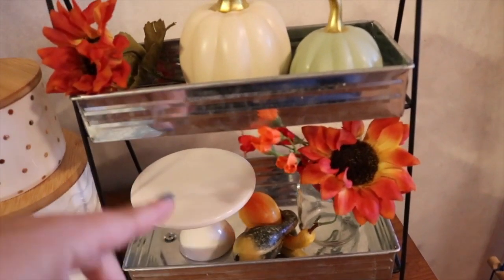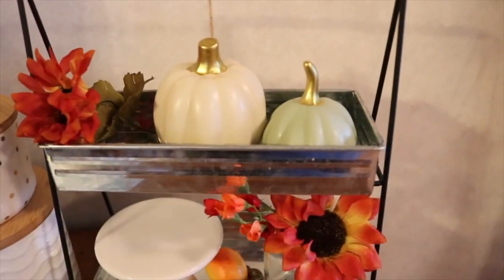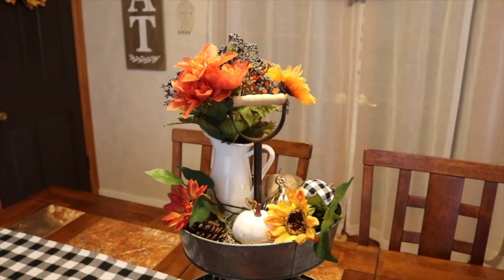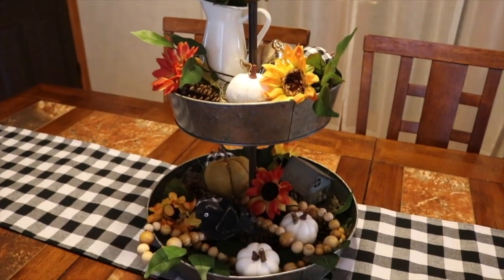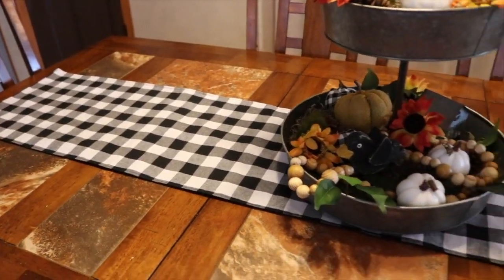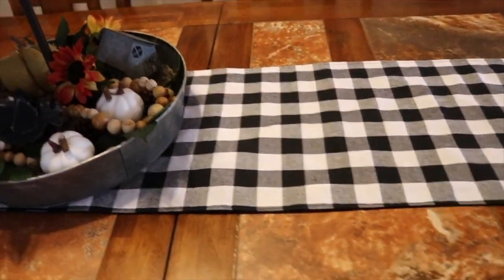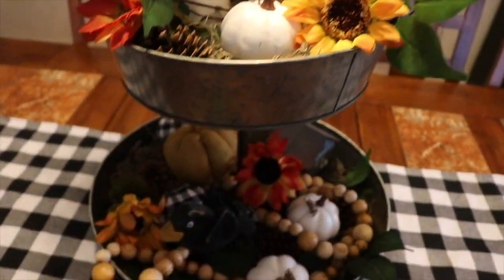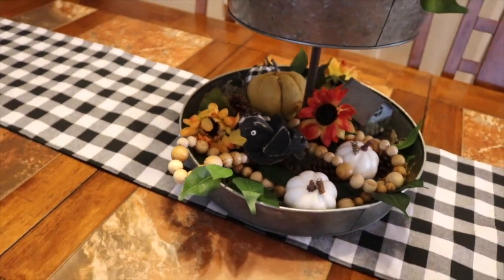I didn't know what I wanted to do with that yet, so I just stuck it there. And then some pumpkins. And then over here I just have this pumpkin. And then here is my tiered tray. I love it. I love all the colors and all the stuff going on. And then I just have my buffalo check table runner that I put on last year. And there's also matching pumpkins in here as well to incorporate with it.